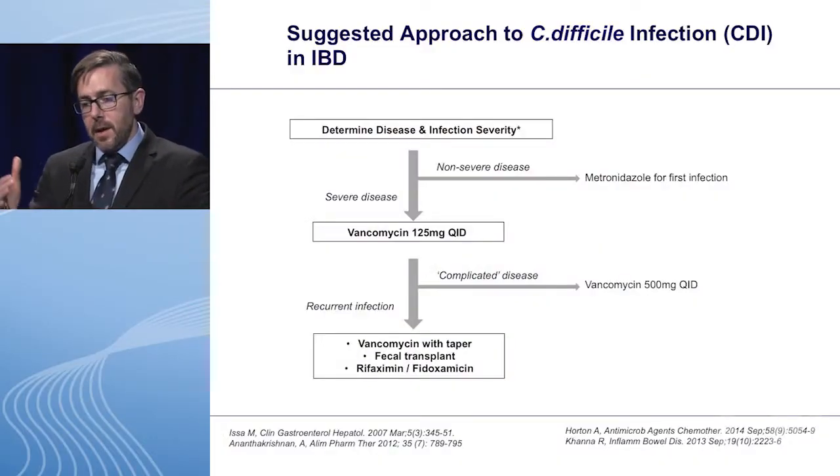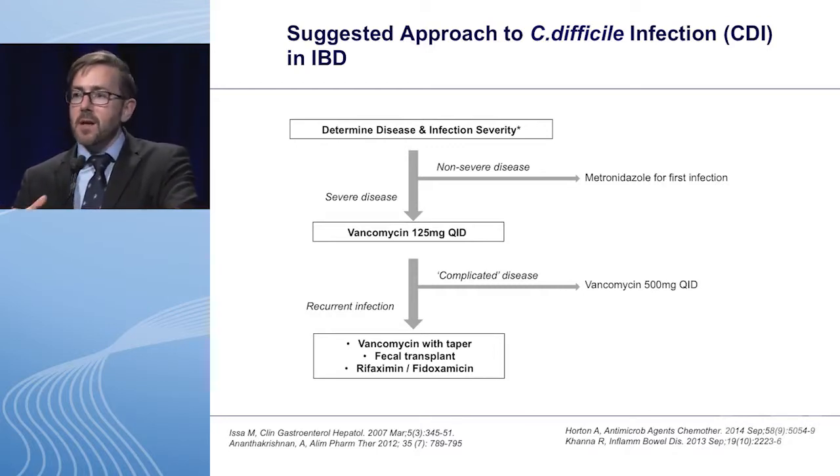And so an algorithm that a number of groups have recommended is that for patients with non-severe disease in the outpatient setting, metronidazole is just fine. For the patients with more severe disease, and that's either more severe IBD or more severe C. diff infection, they should be treated with vancomycin as their first-line therapy. The so-called complicated patients, the patients in the ICU, are recommended to be given higher doses. And then the patients who have recurrent relapses after their initial course of first-line therapy, as in the non-IBD population, would be the vancomycin with taper.